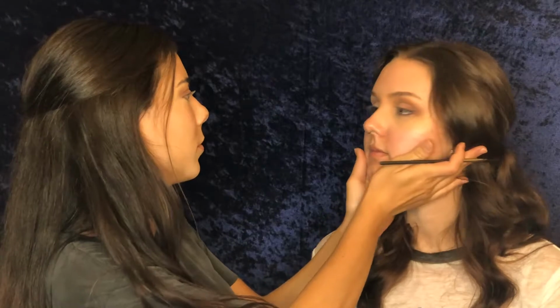Okay. I like the illusion of the wing without having a super intense eyeliner on. It's a cute wing. Yeah, like it's just a nice and delicate little one. Okay, let's do the other side. Perfect. Look at me. Okay, tell me if they look the same. They look good to me.